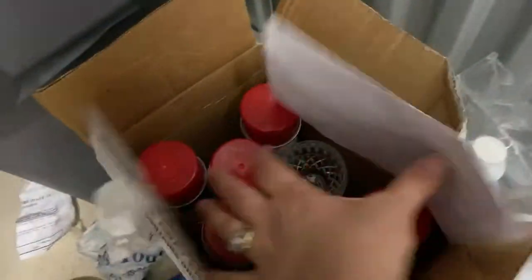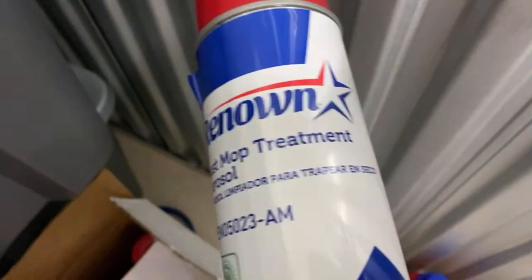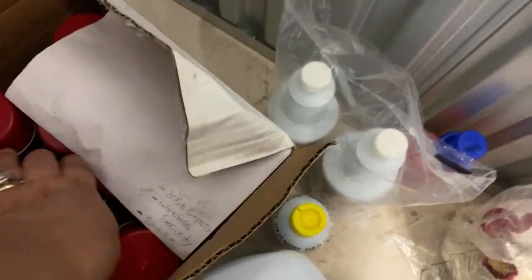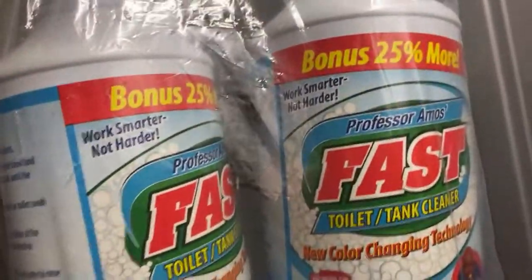Let's see what's in here. Dust mop treatment aerosol. Whole case of it. Looks good for hardwood floors. I know, right? And this is fast toilet tank cleaner, as seen on TV. What else you got?